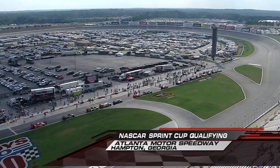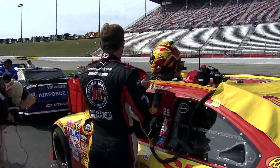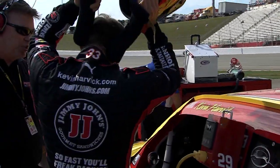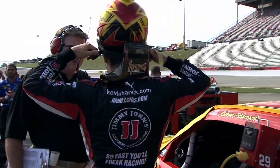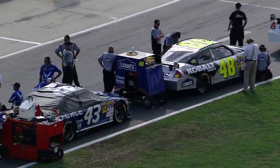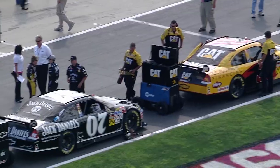It's time for qualifying for the NASCAR Sprint Cup Series teams here at the Atlanta Motor Speedway. 46 teams for 43 positions. Ryan Newman was the fastest in the final practice just a while ago here on Speed. There's a man who was pretty fast in Nationwide Series qualifying. He'll start on the outside of the front row, Kevin Harvick. Here's a look, John Andretti, the first driver out, followed by Jimmy Johnson, Reed Sorenson, 43 car. Then you see Kevin Harvick and Jeff Burton. Casey Mears just behind him.